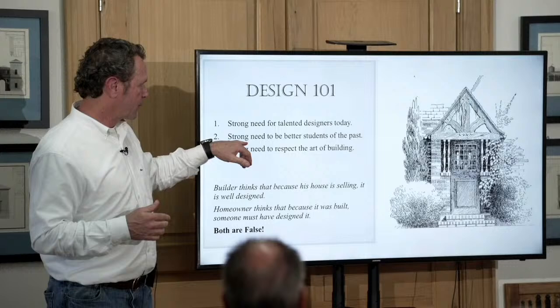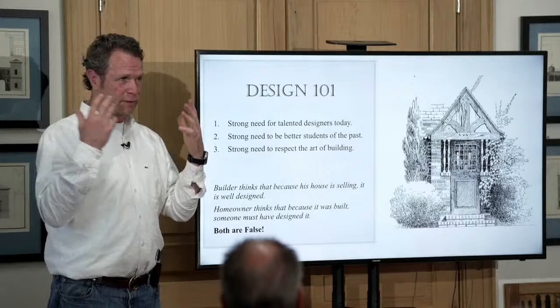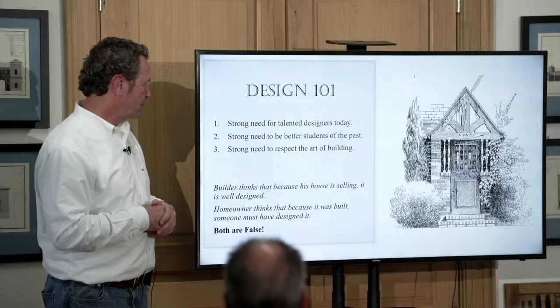As I look at these books and all the work that went into studying and documenting the past of those things, I see, in my mind, it's clear they're better in the past than they are today because we spent more time studying them. We spent more time looking at them. We spent more time measuring them. And so we need to be better students.